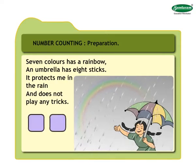With this, we counted the numbers 7 and 8.